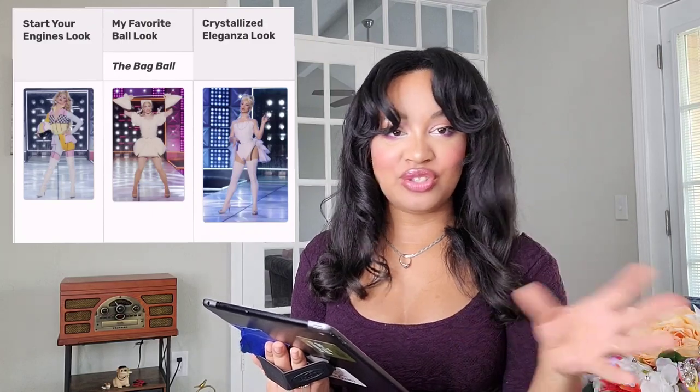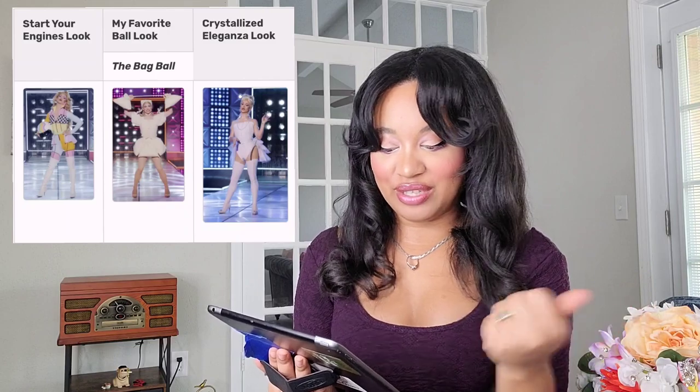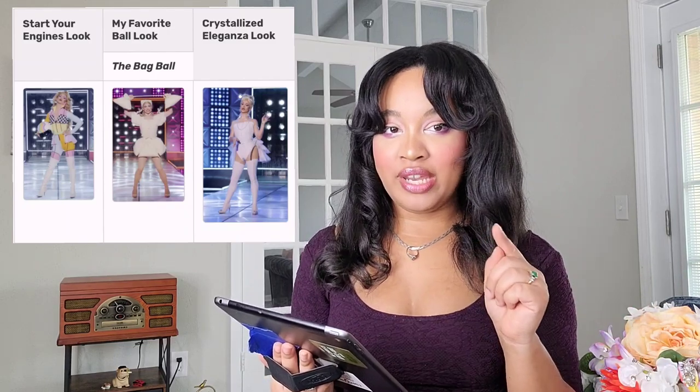Like, don't draw attention to the not right executed tuck. And overall, I'm going to rate it a 6.9.